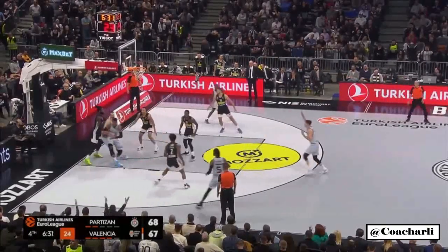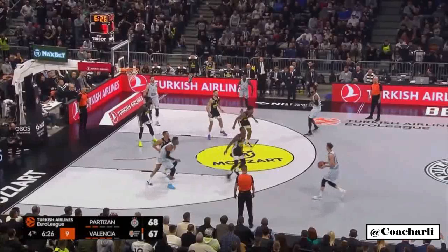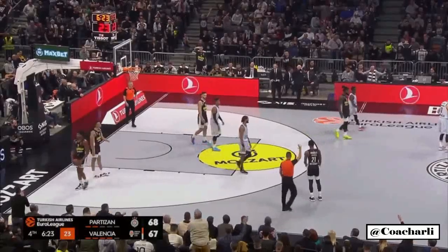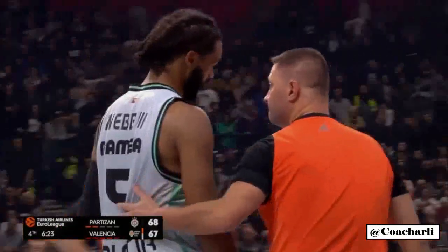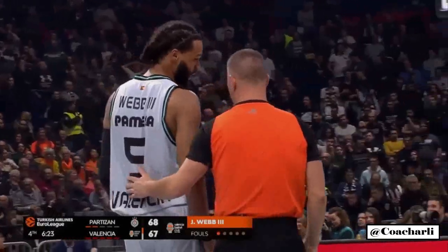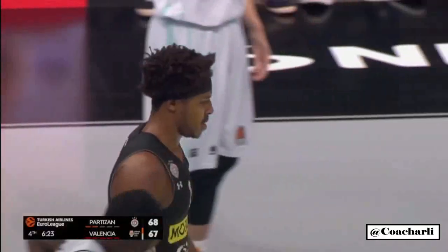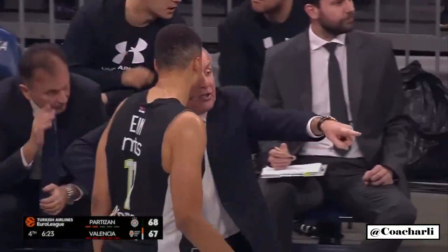Claver. Oh, Claver's got to finish that. Claver setting the pick and spun to the basket. He's got to finish. Lopez Arostegui, too strong. James Webb commits the foul, and Valencia, who were so good defensively in terms of their foul discipline last quarter, are in the penalty here with 6 more minutes to play. It's early to get in the penalty. This means that every foul sends Partizan to the line now. That's a big advantage for Partizan.